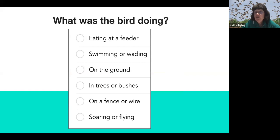You look at what the bird was doing. Was it eating at a feeder? Was it in a pond, wading or swimming? Was it on the ground? Was it in some trees or bushes? Was it on a fence or wire? Or is it soaring or flying in the sky? Those are all good clues.